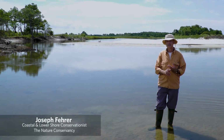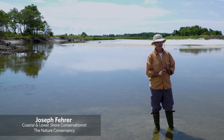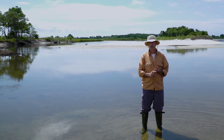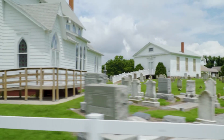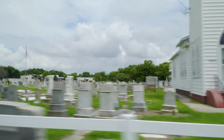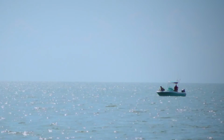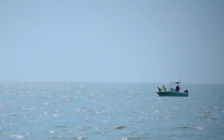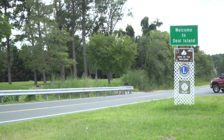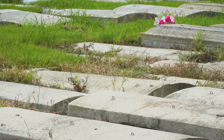It's an area that's being affected by sea level rise, subsidence, and erosion. Deal Island is one of many, many small, I'll use the term fishing village, but that maybe doesn't quite capture it. They're communities of watermen. The local residents are very grounded in place. They were born here, they grew up here, they earned a living here, and they're buried here. So this is really important.